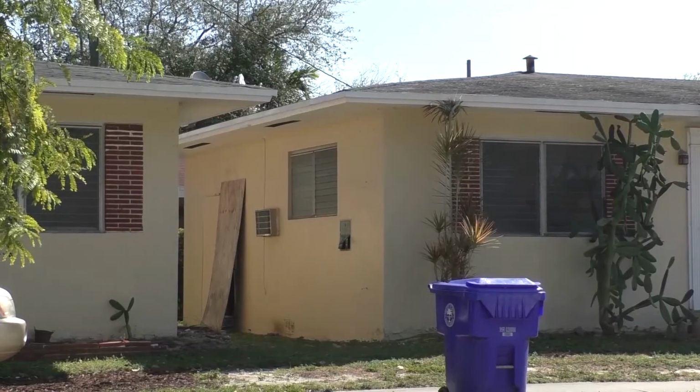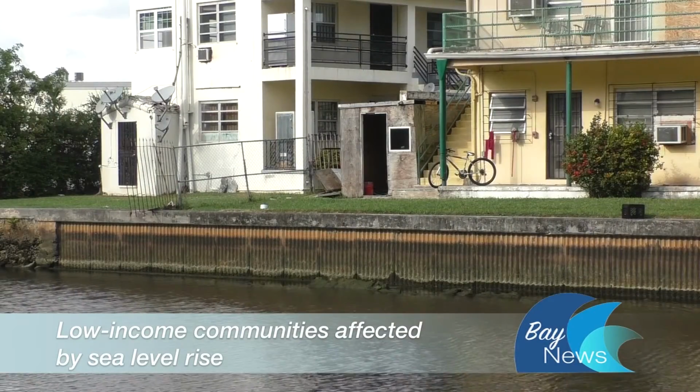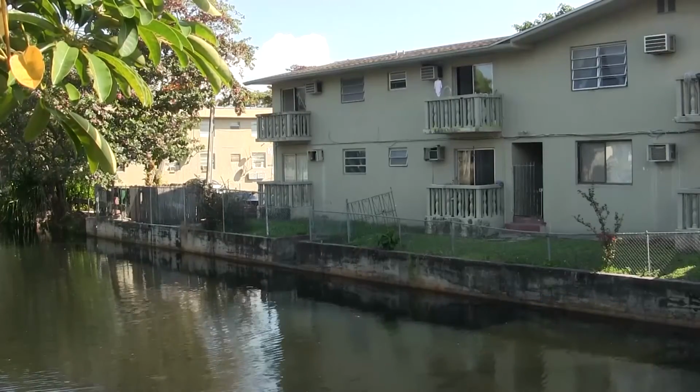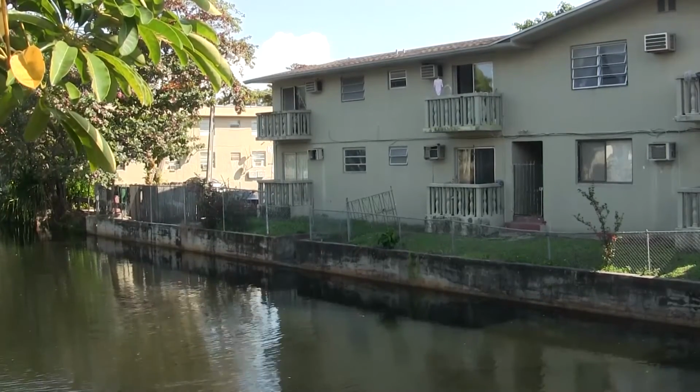Low-income neighborhoods in Miami have also fallen victim to flooding, which has impacted their daily lives. Residents are now left wondering how the city will help them. Our reporter Maria Vera explains how these communities are being affected. Sea level rise is doing more than just causing physical damage to properties. It is impacting the quality of life for residents, especially in those low-income areas.